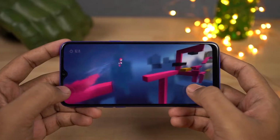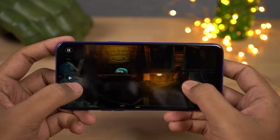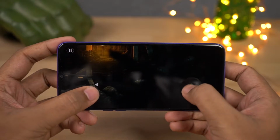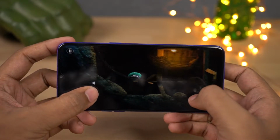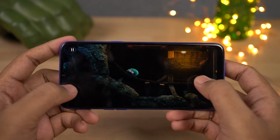Now with that said, the most highlighting feature about this phone is its performance. This phone sports a Snapdragon 665 processor with Adreno 610 GPU. This phone has a HD resolution display, and in combination to that, a Snapdragon 665 is pretty powerful. Even if you play a lot of games, this phone is going to deliver you enough performance for a very smooth experience.